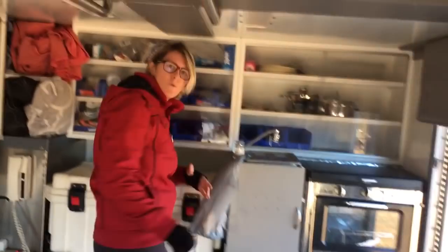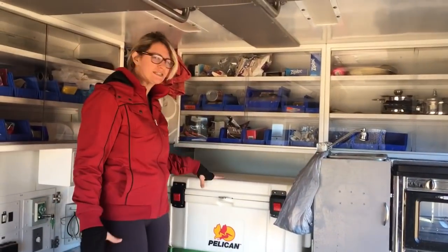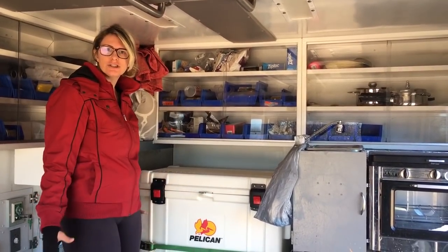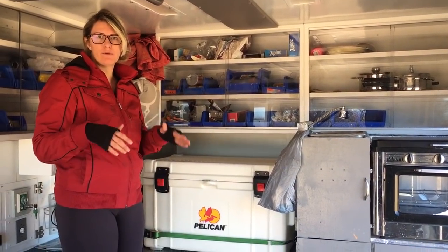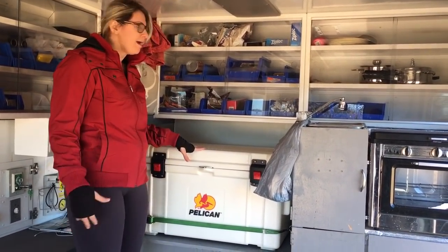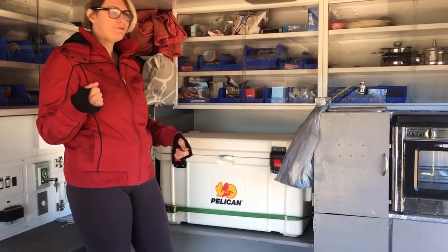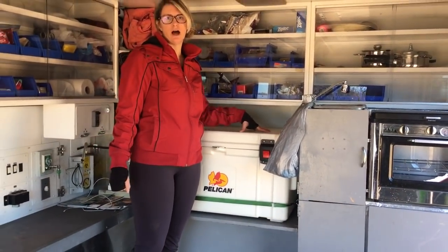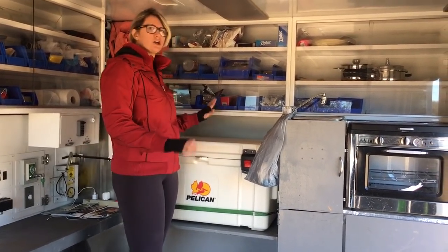All right. So back in the kitchen, we actually have a 65 quart Pelican cooler that Taylor rigged up, and it actually drains out the bottom. The only thing that we ever have draining out is just ice that's melted. There's just a little valve on the side there, just a little valve that drains it out. This also actually doubles as our countertop, so it is a great workspace.